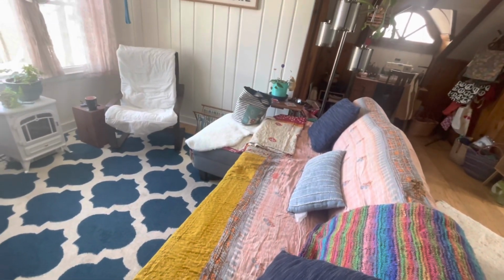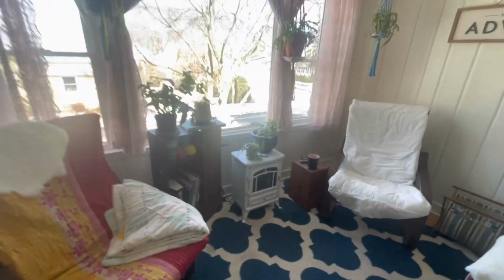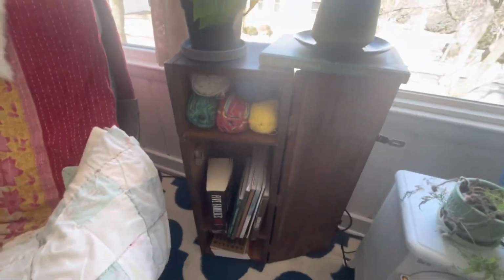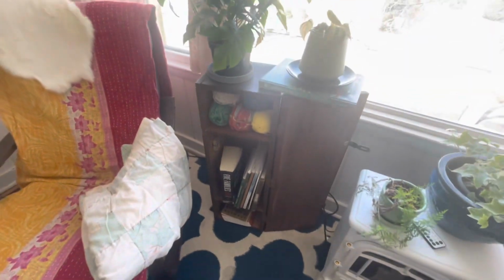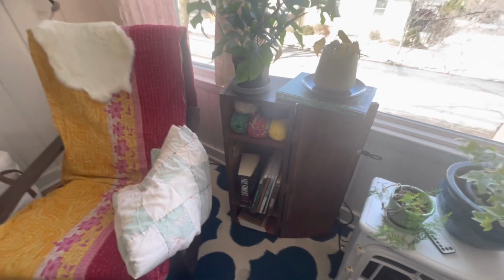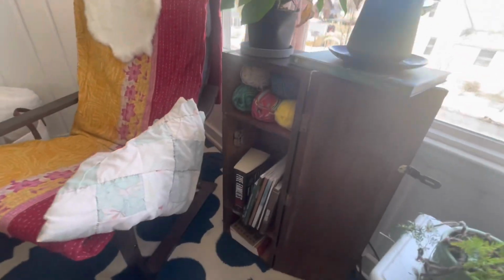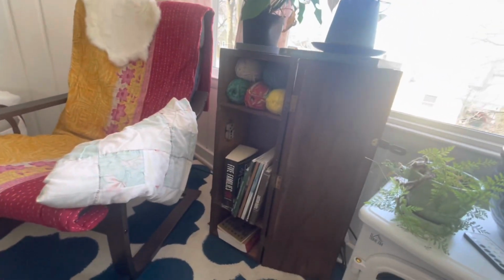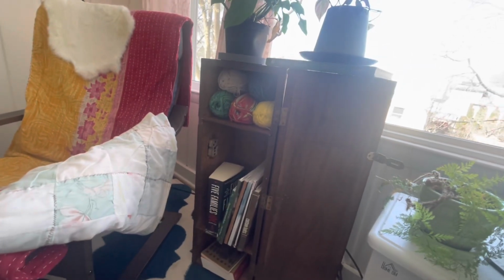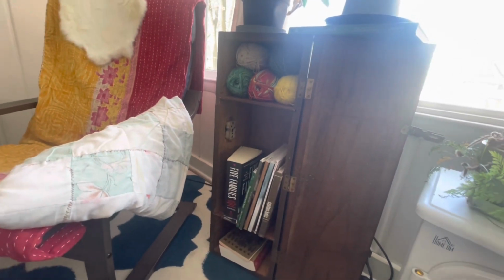So I'm trying to think if there's anything else. Oh, this piece right here. It was a wooden chest. We were in an antique store and the guy said everything in here is 40% off. I looked at the tag and he only wanted like 18-something for it. So by the time we took the 40% off, it was $12. I popped it up on its side so I could use it as a stand, and the inside compartments now serve as shelves.